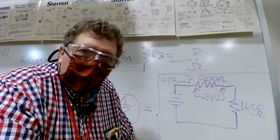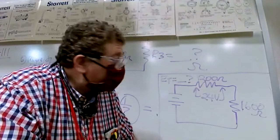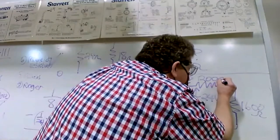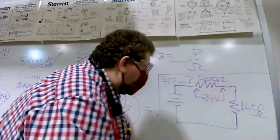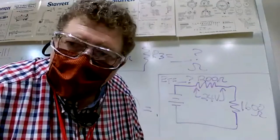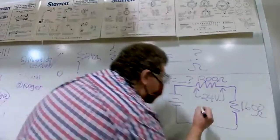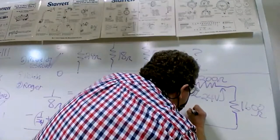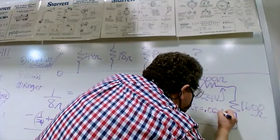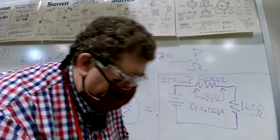What's the formula? It's 24 volts divided by 1,200. Right, it's 24. So what's 24 divided by 1,200? So my total is 0.02 amps. That's the total current flow in the circuit, right? 0.02. Yep.